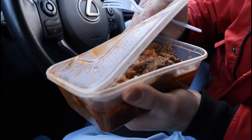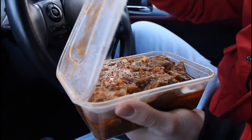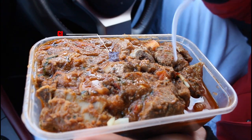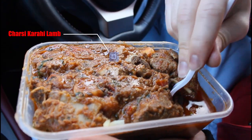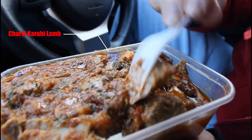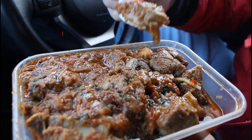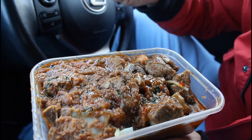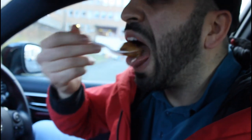This is the very unique and special one. Wow. Look at that. Lots of lamb here. Let's taste. Whoa. Juicy. Wow. Lots of spices there.